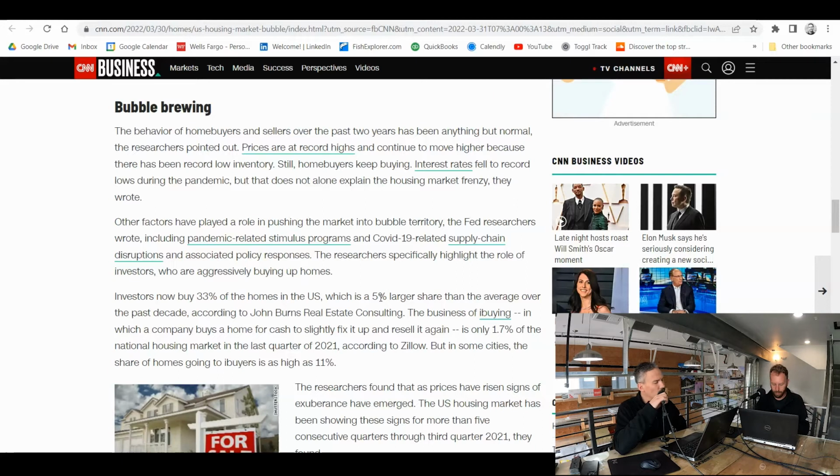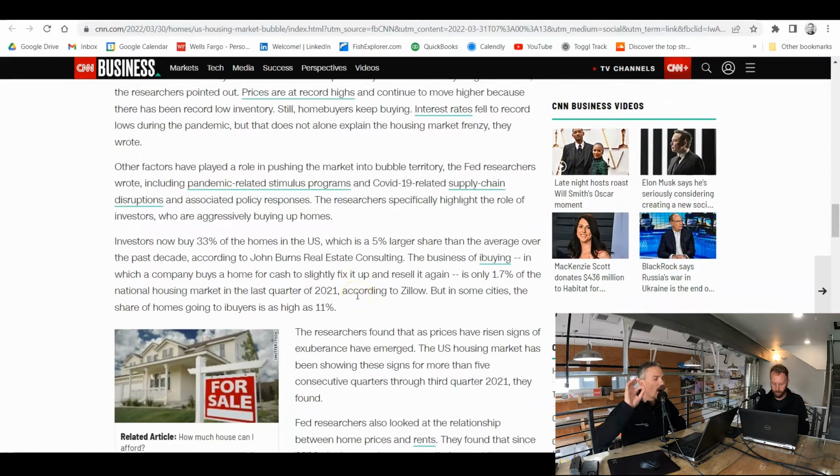Interest rates fell to record lows during the pandemic, but that does not alone explain the housing market frenzy, they wrote. Other factors played a role in pushing the market into bubble territory, the Fed researchers wrote, including pandemic-related stimulus programs and COVID-19-related supply disruptions.